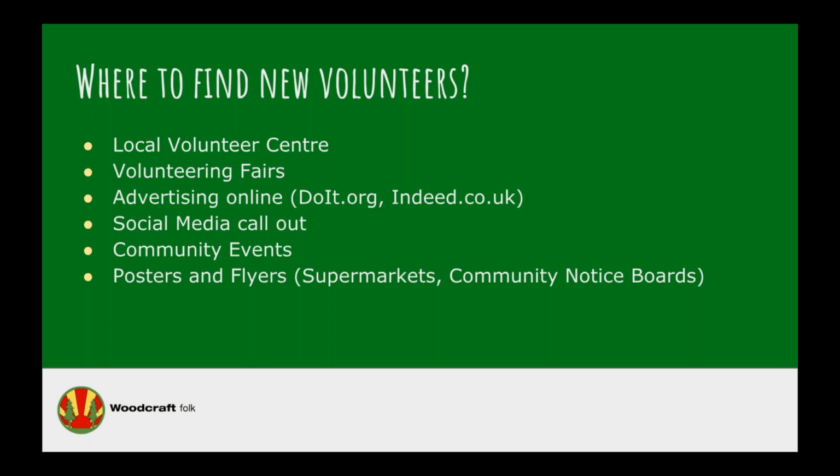And then other places, community events. So you can attend local events like fetes and fun days, and that can help you find potential volunteers and young members. Taking part in those kinds of events can also offer a flexible volunteering opportunity for those who could only help out occasionally. They might not be able to come to every group night and help out, but they might want to take responsibility for organising attendance at a particular fete or festival.